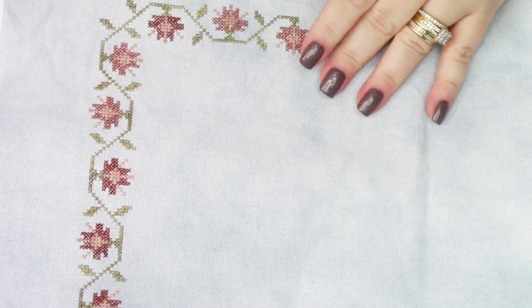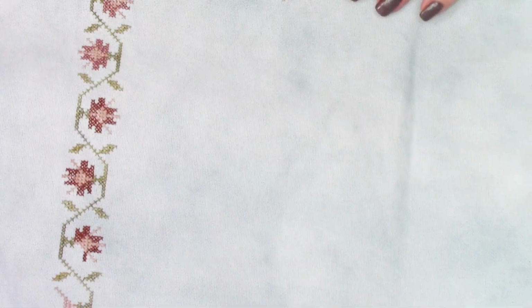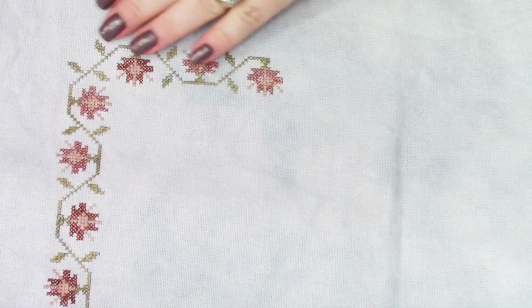So I got a lot of the border done. I would say, no, I don't have half of the border done, but I have quite a bit of it, at least these flowers, is what I mean.